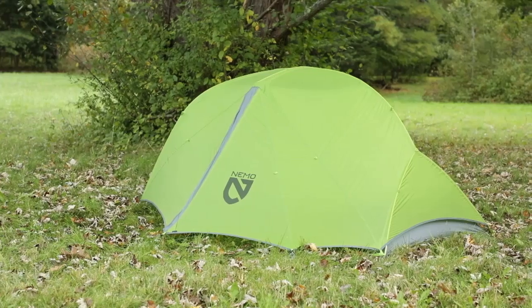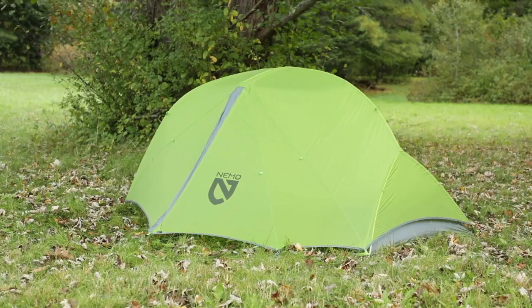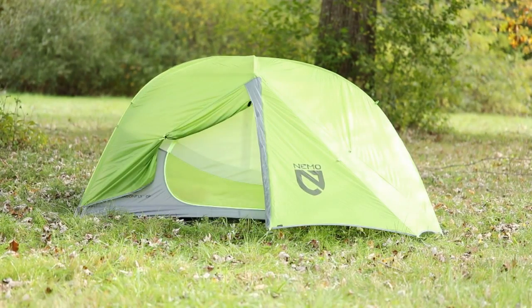Designed with generous vestibule area and interior space, at a mere 33 ounces for the 1P and 42 ounces for the 2P, Dragonfly offers plenty of space without weighing your pack down. With a smartly tapered asymmetrical design that shaves weight, Dragonfly offers ample headspace where you actually need it, and massive trapezoidal vestibules that take gear storage to the next level.